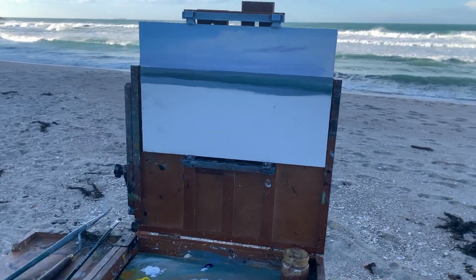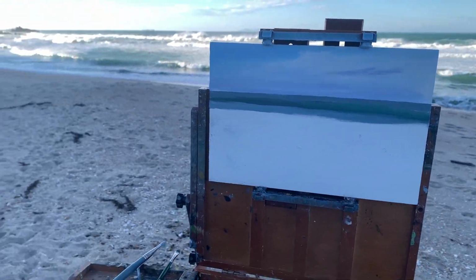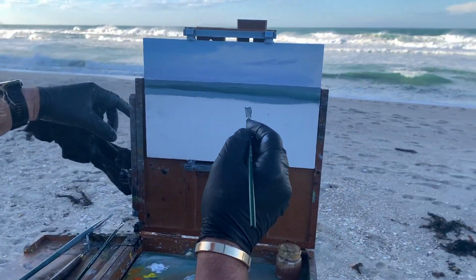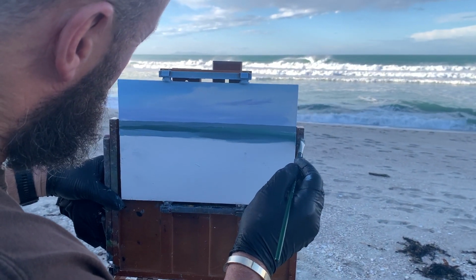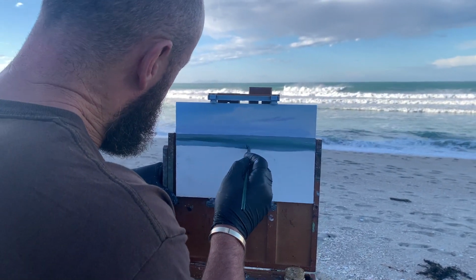So Wayne's painting a super flat ocean. Look at you go. You got the colour right on, dude. Got to get that swell happening, eh? That's awesome, man. I love it. Look at you go.